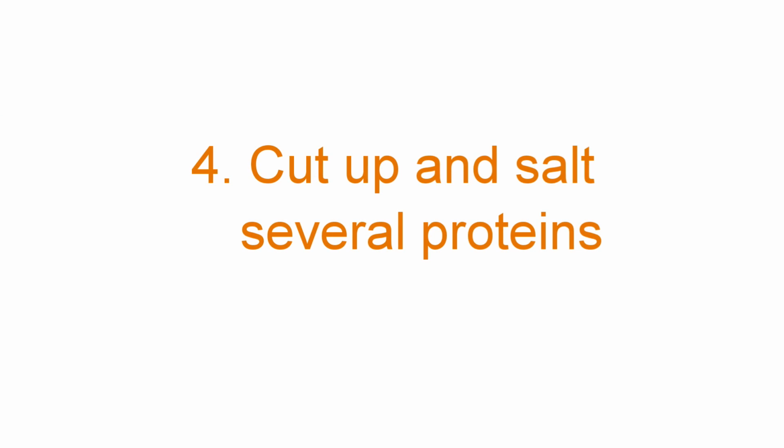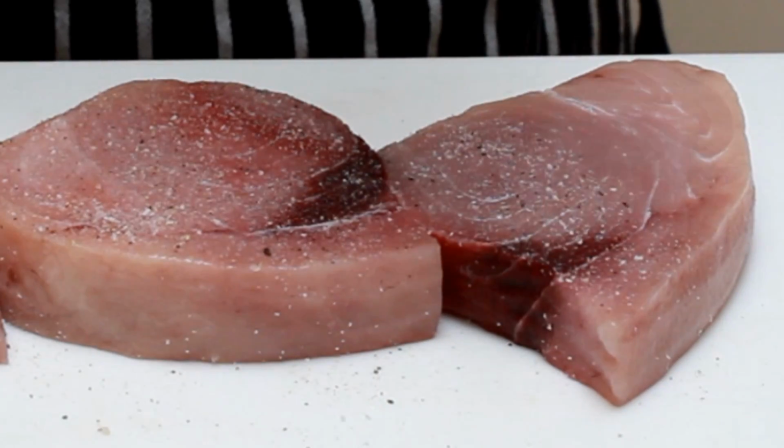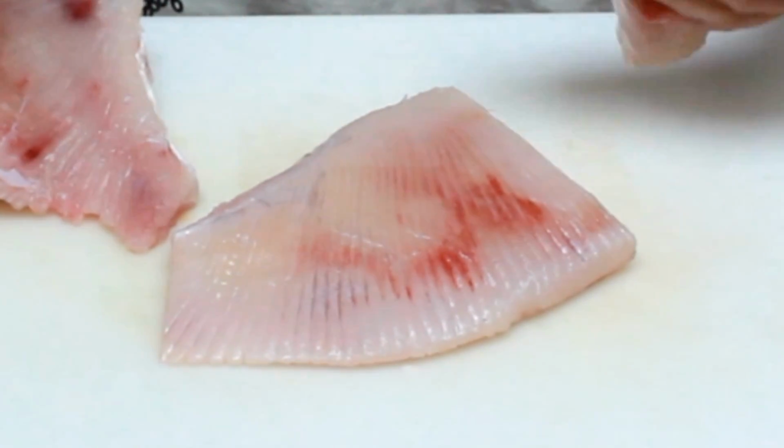Cut up and salt proteins for 3 different dinners. Salting ahead makes proteins juicier and helps them last better. For example, if you're cooking fish 3 days in a row, you'll only need to wash the board and knife once. For obvious reasons, wash the board and knife between proteins whose flavors are not compatible. In other words, if you just cut up fish, don't cut up chicken on the same board.